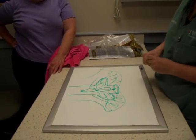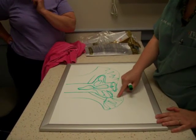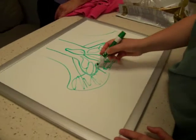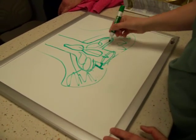And then the other serious complication, which again is incredibly rare, is whenever we do these surgeries, there's a very important nerve that comes out right here, and that gives a branch off to the anal sphincter.